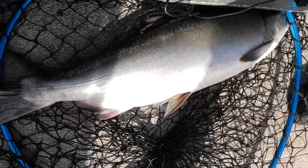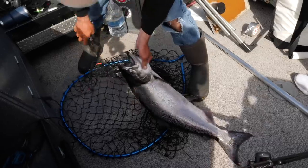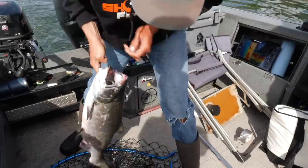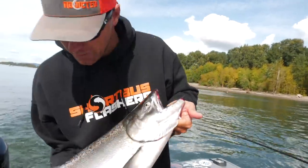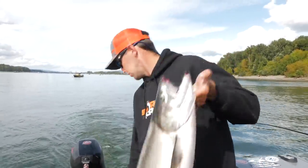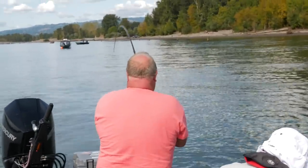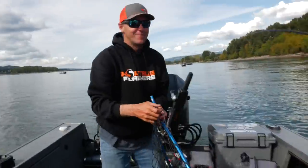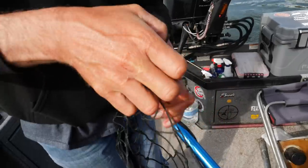Cameron Black does it again. Oh, that's a nice fish too. Look at that. That's a beautiful fish right there too. Look at that one. Just primo. Oh, John's going. Fish on, everybody. So much for fixing my net, John. Holy crap. And now we're gonna be trying to do this again.